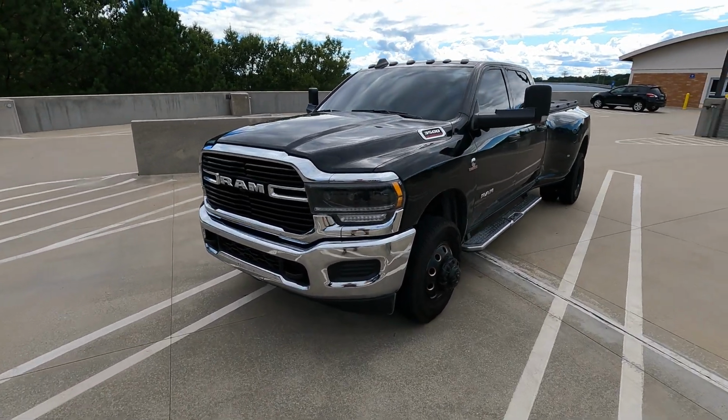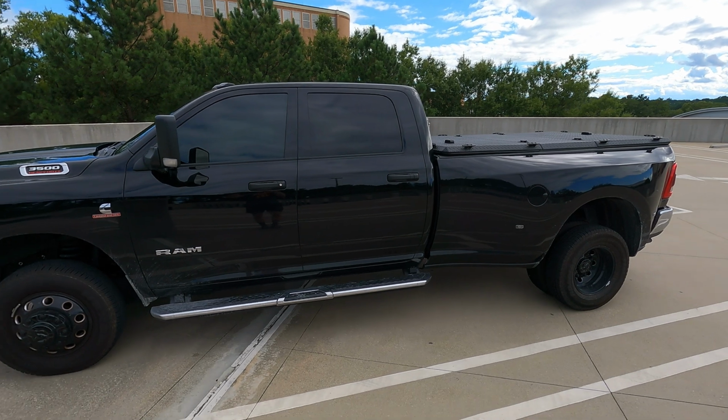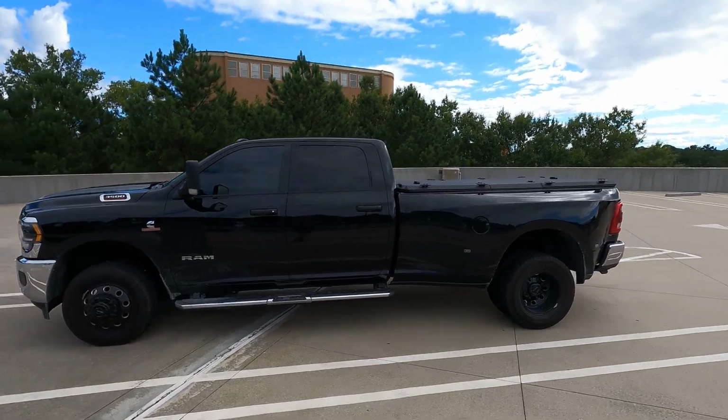This is a 10,000 mile review of my 2021 Ram 3500 high output diesel. Obviously it is the dually 8-foot bed, and I'll go over a lot of the specs with you because there's a lot of options I got on this truck that I like, and there's a few that I feel like I could have gotten, but you guys know how the market is right now.